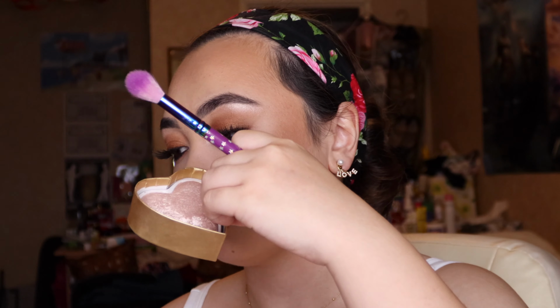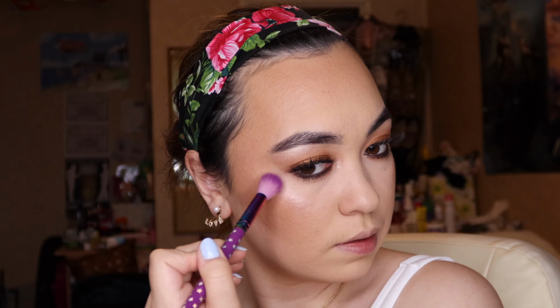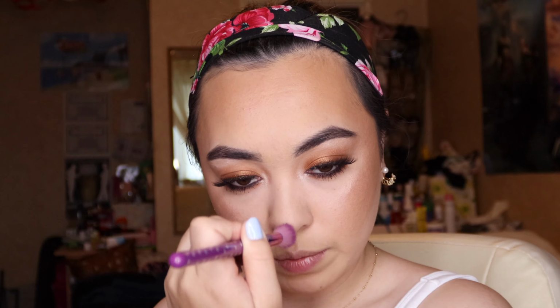But before I put that on, I'm gonna use that same highlighter from Revolution, and I'm gonna take some of that. This stuff's already, you know, out there. Take some of that, dust off the excess, because if I go straight in from there to there, I'm gonna have to use a lot of translucent powder to like blend that baby out. Okay, and then down the bridge of my nose.